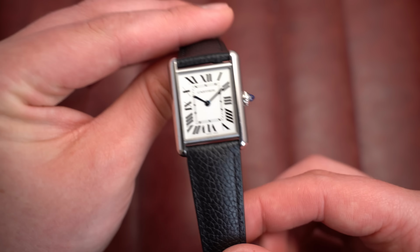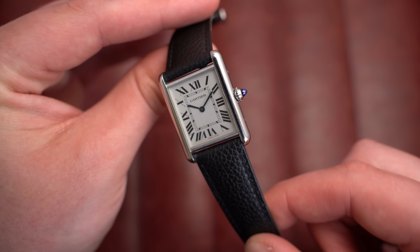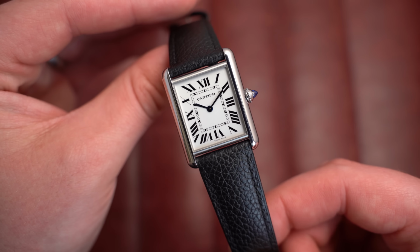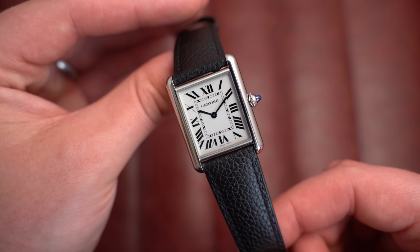So this is a great opportunity to pick up a very good condition, obviously worn but very good example of this watch at a fraction of the retail price. So let's show it on wrist and talk dimensions.